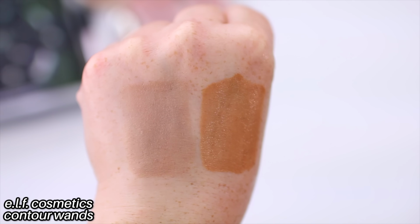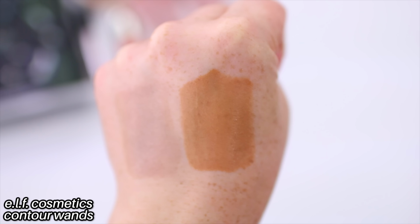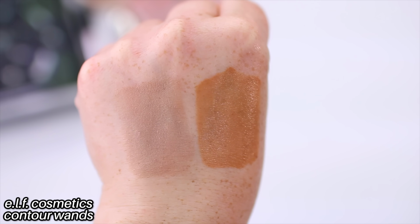I haven't tried a ton of liquid contours. I said in that video, my personal favorite is the Flower Beauty one, which I know a lot of people don't like, so that's kind of interesting. But I also like the Milani one. I've never tried the Charlotte Tilbury one, and a lot of people said they do find this similar to Charlotte Tilbury, and obviously it's a fraction of the price.